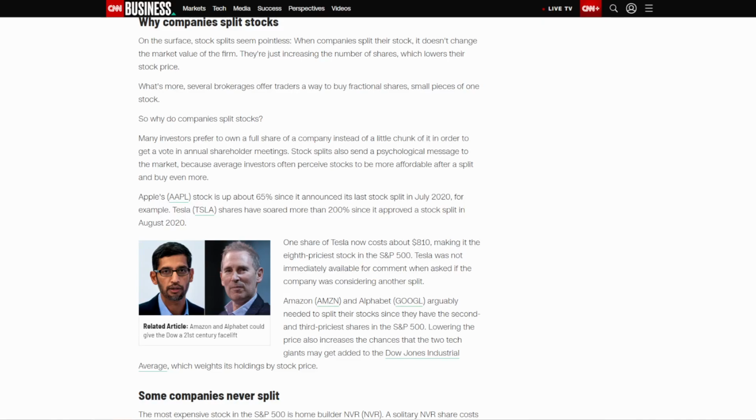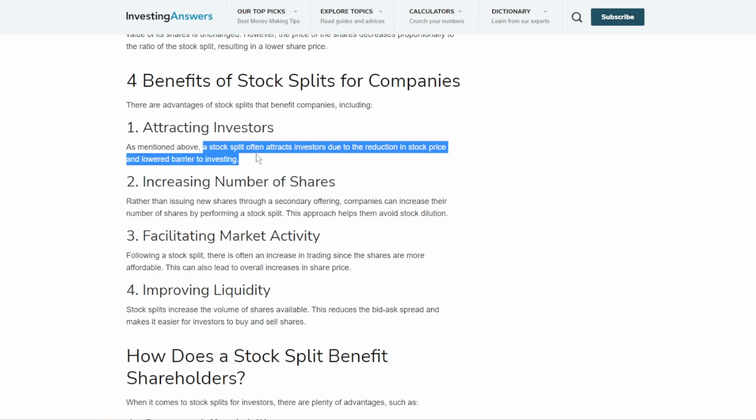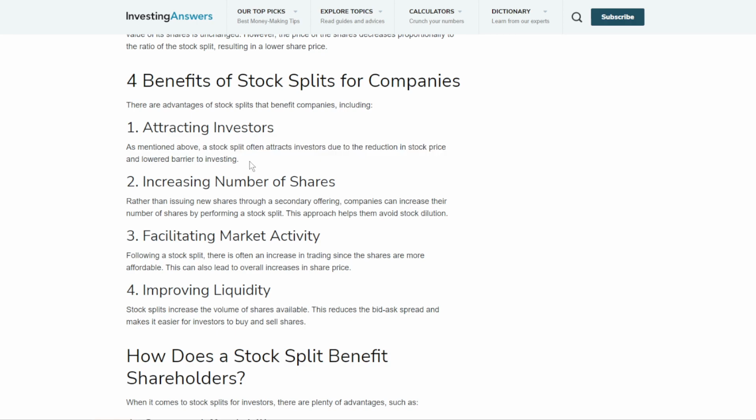There's a variety of reasons, and the first one is going to be attracting new investors. A stock split often attracts investors due to the reduction in stock price and lower barrier to investing. So some brokerages don't offer fractional shares, so people who are using those brokerages are able to pick up full shares of these companies, and it's going to be very affordable because it's only going to cost you $100 or so.